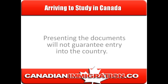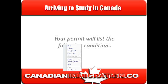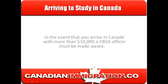In the event that you arrive in Canada with more than $10,000 in Canadian currency equivalent, a CBSA officer must be made aware. Failure to disclose this information could result in a fine or imprisonment. The funds could be in the form of cash, securities in bearer form, such as bonds, stock, treasury bills, or debentures, or negotiable instruments in bearer form, such as checks, traveller's checks, or money orders.